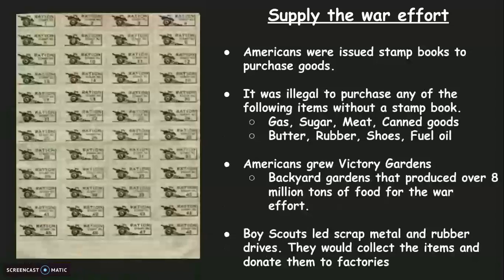The Boy Scouts would lead scrap metal drives and rubber drives. These were things where they would collect all these scrap metals and all of this rubber, and they would donate it to factories, so the factories would go ahead and be able to use these goods, this metal and this rubber, and turn it into something for the war effort. Consumer goods like refrigerators and cars were just not being produced anymore. Anything that we had that we can get extra metal or extra rubber went to the war effort.